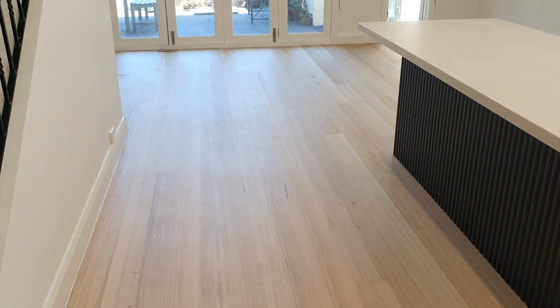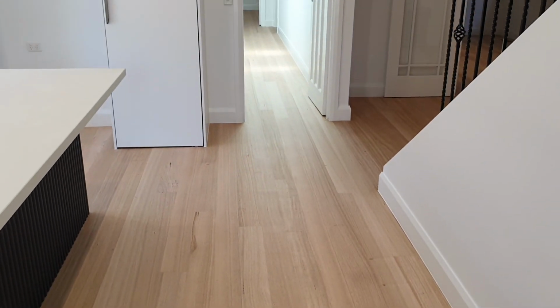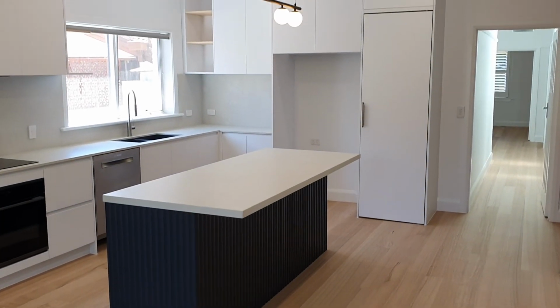So the flooring itself is all Tassie oak, and it's real Tassie oak. It's not a hybrid or a laminate floor. It's the real deal. I think it's really hard to compete with real timber. So again, exceptional job done by my trade team on that one. And I'll walk you through in a minute. You'll see the rest of the house. It's absolutely stunning. Loba Invisible 2, I think it's called, was used to finish the floors. It basically gives a raw matte look, and paired with the kitchen, it's exceptional.